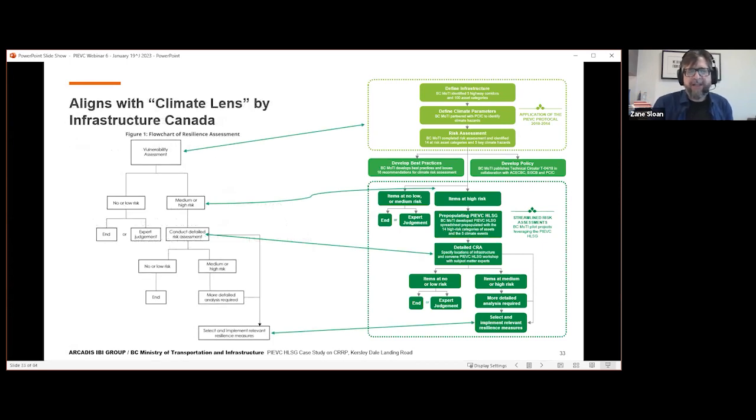Just wanted to point out how this aligns with the flow chart from the climate lens from Infrastructure Canada. First step, get your vulnerabilities figured out. And then you figure out your medium and high risk items, you get into detailed climate risk assessments. And of course, the end product is here to select and implement relevant resilience measures. And that's where we're all headed. Next slide, please.